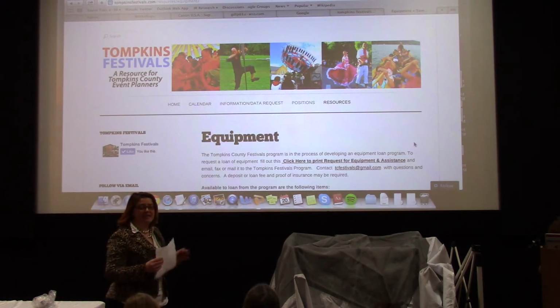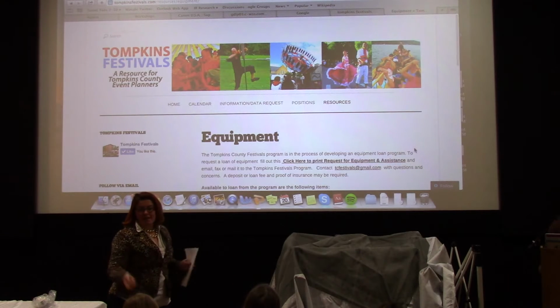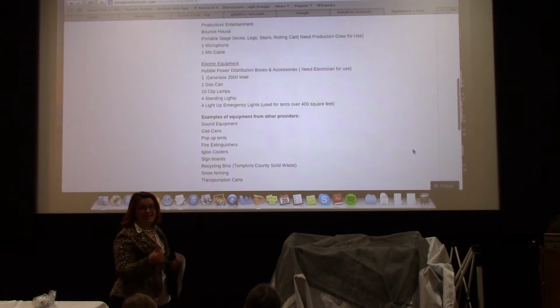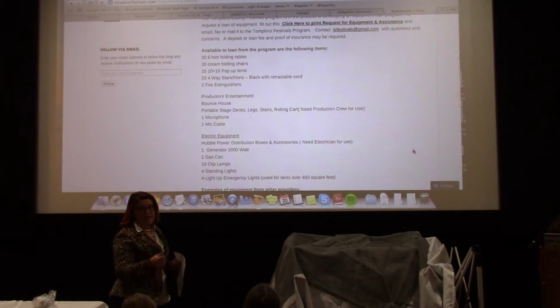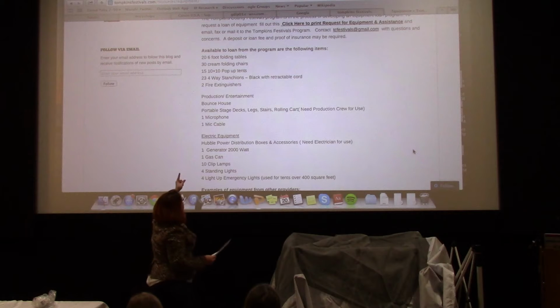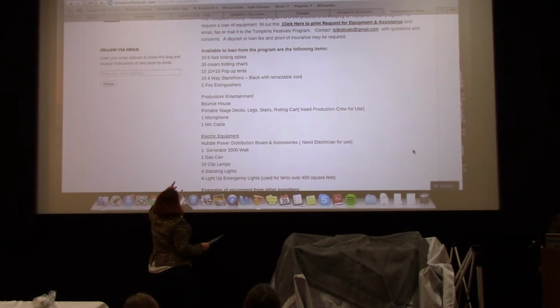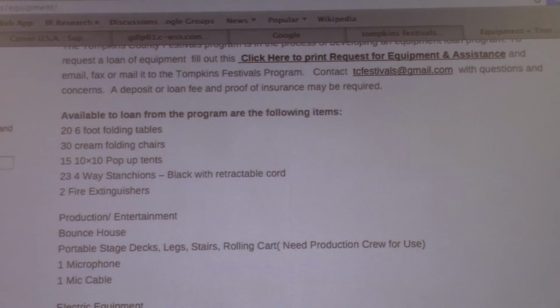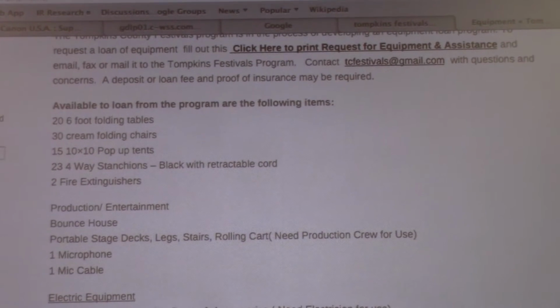Anyhow, there is first a list of equipment. You may not know what all that equipment is. You may not know how to necessarily use it. It doesn't mean it's not useful for your event. And a lot of these things are general pieces of equipment. So take a look. There's tables, chairs. Does anybody have any idea what a Hubble power distribution and accessory is? Any clue? They're like transformers.